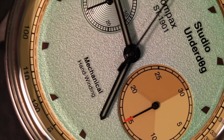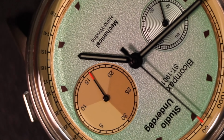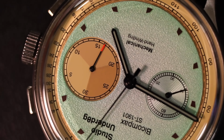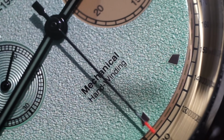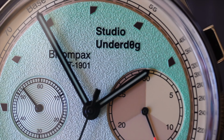The movement text ends at 12 o'clock and the logo starts at 12 o'clock. This off-center text somehow creates a very symmetrical appearance, which also makes the wearer feel like they've seen this watch before. At 6 p.m., we have the text mechanical hand winding. The chapter ring features what I believe is a tachometer scale.